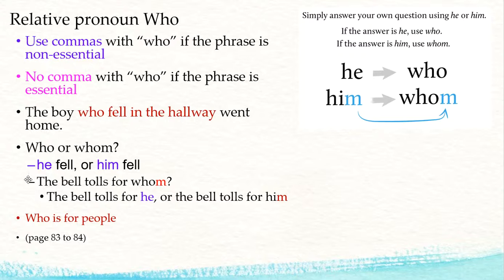So if I say "he fell," the boy, instead of saying the boy, I can say he fell. But if I say "him fell," that doesn't make sense. So who is the correct relative pronoun here. If I say the bell tolls for whom, and I change it to "the bell tolls for he," it doesn't make sense. So "the bell tolls for him" makes sense. So we're going to use whom, and notice how this is a preposition, so this is an object of the preposition. And we use who for people. So that is used for objects and who is used for people.